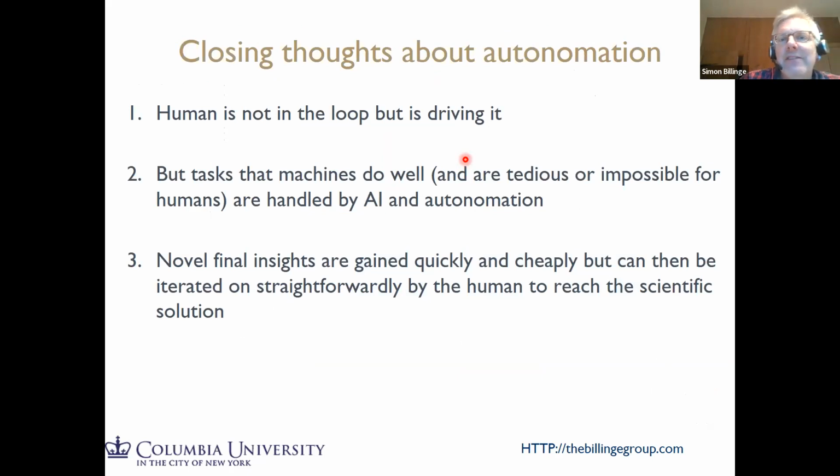Okay, so just to close up, what are some closing thoughts about automation? The human is not in the loop. That's the point of automation, but the human is driving it. It's really a human enterprise. And again, as Benji said, we want the machines to do the tasks that machines do well, which are really tedious ones. Machines are very good at moving around in high dimensional spaces, and human beings are very bad at it.